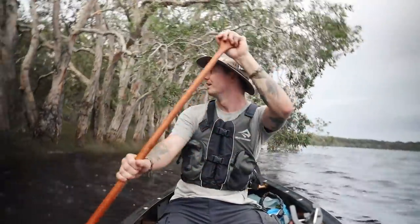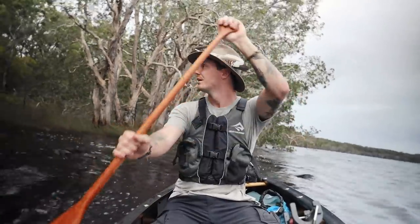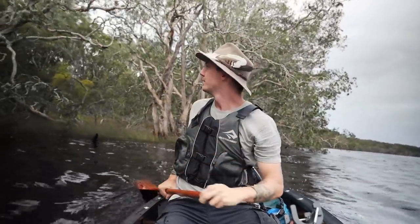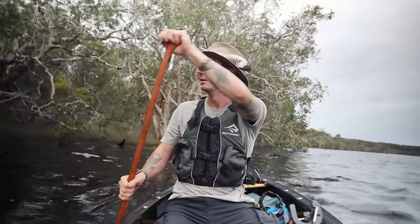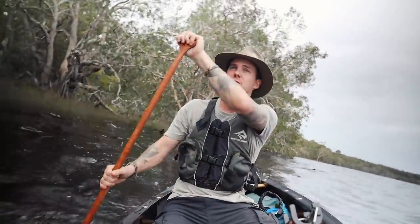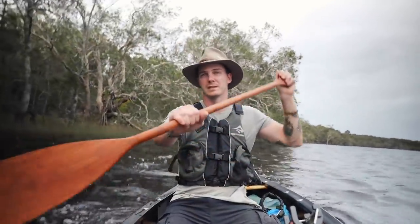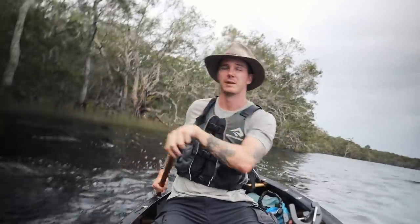Pretty cool to see all these paper barks growing out of the water. So yeah, I'm in paper bark country. Down around Sydney and further south, you don't get paper barks. Paper bark trees, or melaleucas, the scientific name, stretch from Queensland all the way down to about here, about the Central Coast.